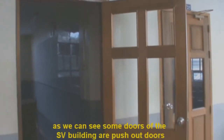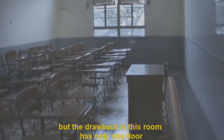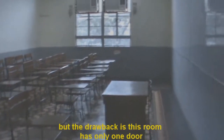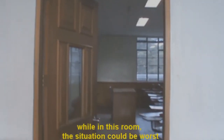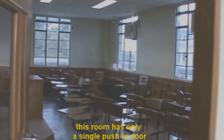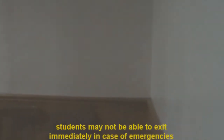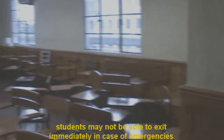As we can see, some doors of the SB building are push-out doors, and that is a good safety measure. But the drawback is, this room has only one door. While in this room, the situation could be worse. This room has only a single push-in door, which is not a good safety measure. Students may not be able to exit immediately in case of emergencies.